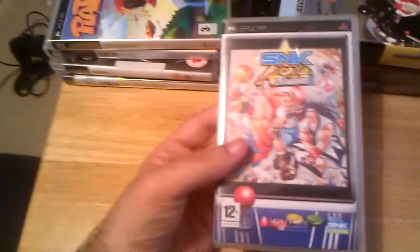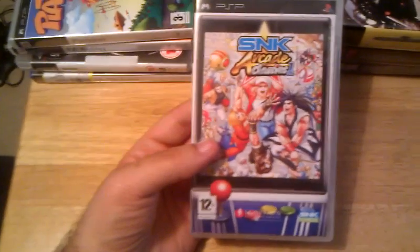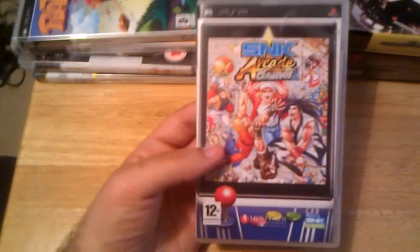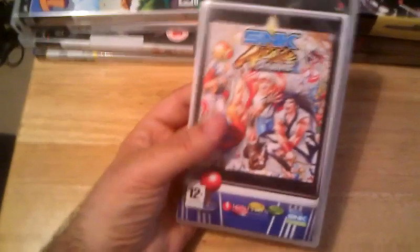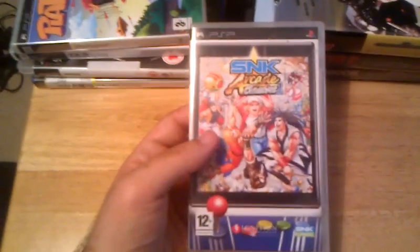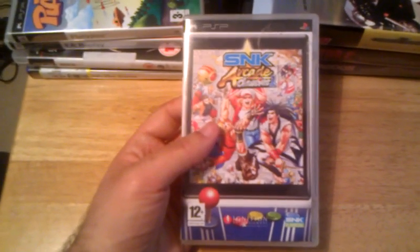The next game is SNK Arcade Classics. I'm a big fan of SNK. Growing up, I was big into their fighters, and so this for me is definitely worth getting. I already have this on the PS2, so I just decided I wanted it for the PSP as well because I know I'd get a lot of use out of it.